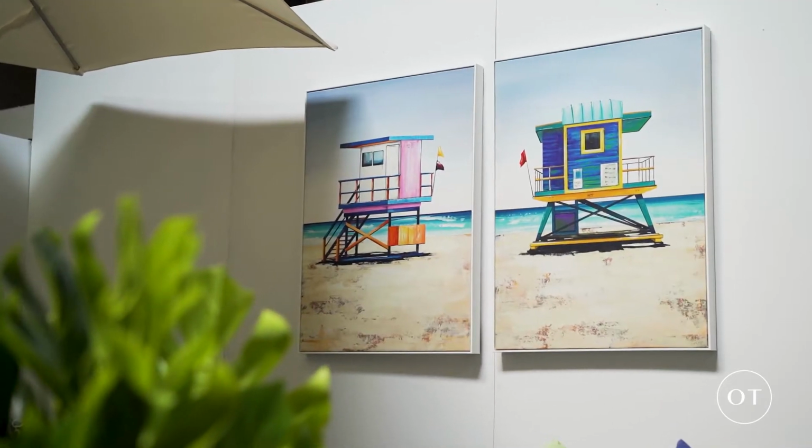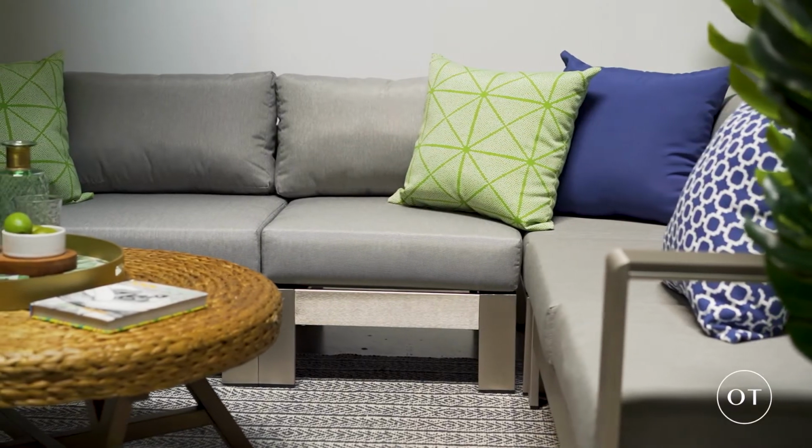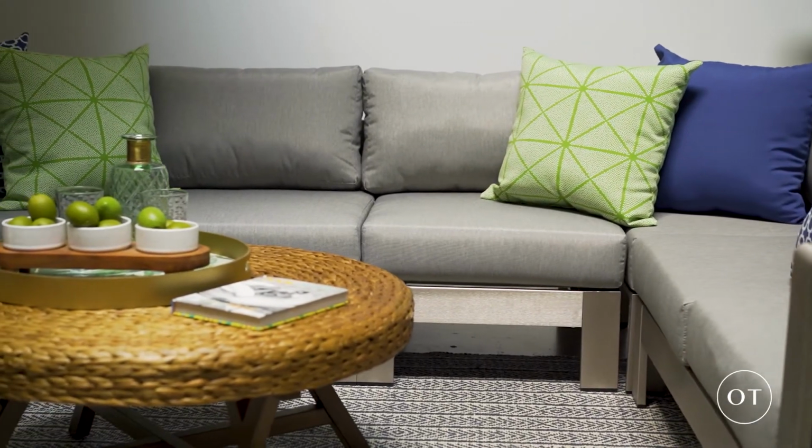We want to create this resort-like feel. And this is what we are doing in a lot of our staging now. And I think that's why people feel so relaxed in their backyards.